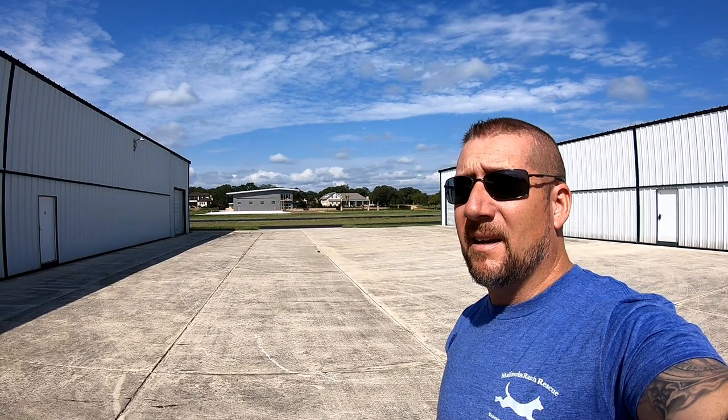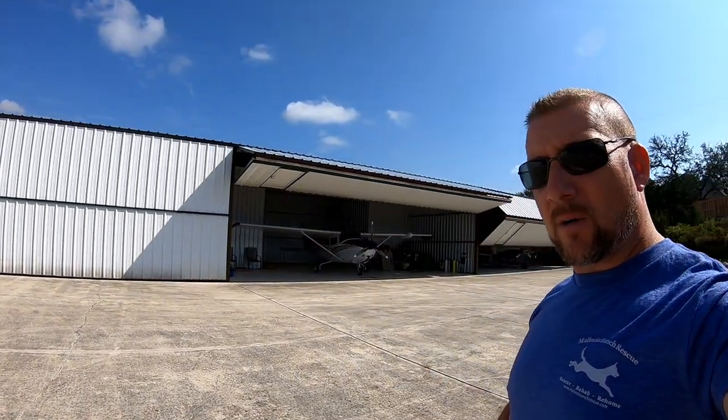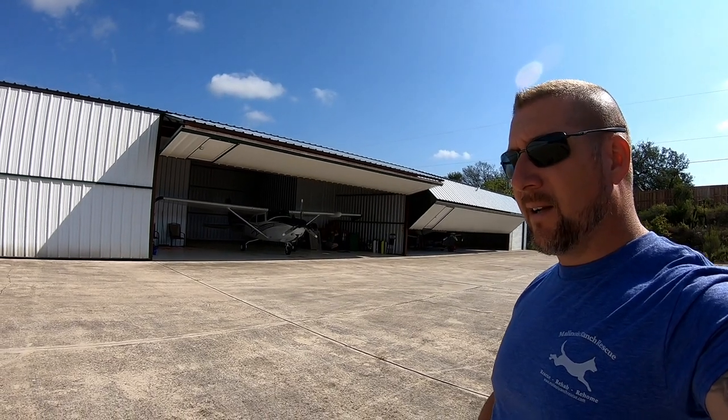Looks to be a great day. If you guys look around behind me, it's just an absolutely great day that we're going to be out flying in, after a whole week of thunderstorm activity. Just an absolutely beautiful day to come out here and fly. So we're going to get started. We're going to start pre-flighting the airplane.